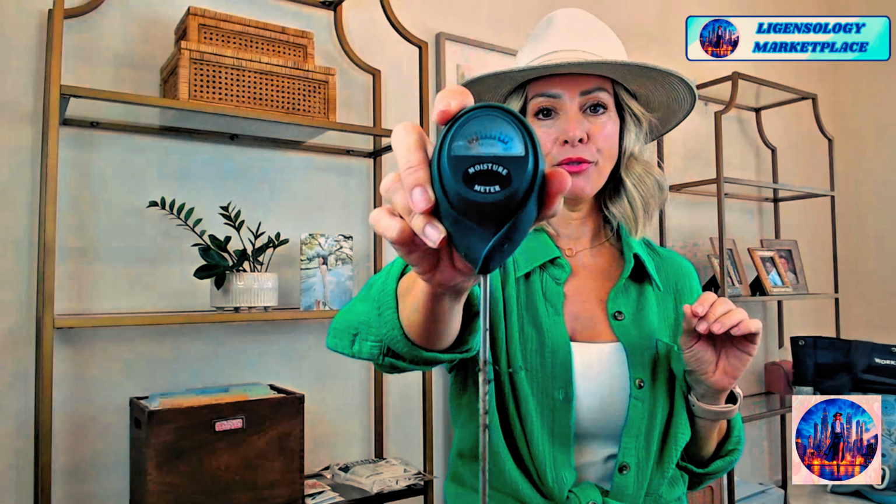I actually have used this on my plants for a long time, and I thought it'd be handy in the beds as well. So all you do is stick the little stake down into the soil, and it will read right here if it's dry, moist, or wet. So that also helps you determine if your plants and your garden need more water or if it's good to go.